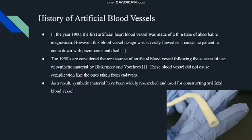Before discussing the main content of this presentation, it is important to do a quick overview on the history of artificial blood vessels. In the year 1900, the first artificial blood vessel was created by German-Austrian surgeon Dr. Preyer from a thin tube of absorbable magnesium. This design was severely flawed as the patient came down with pneumonia and died 3 days later.